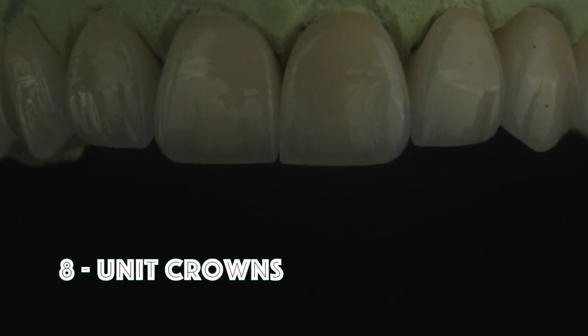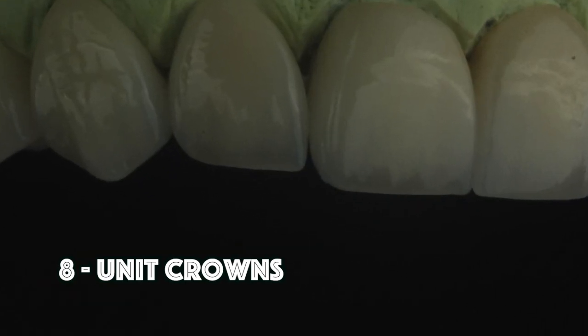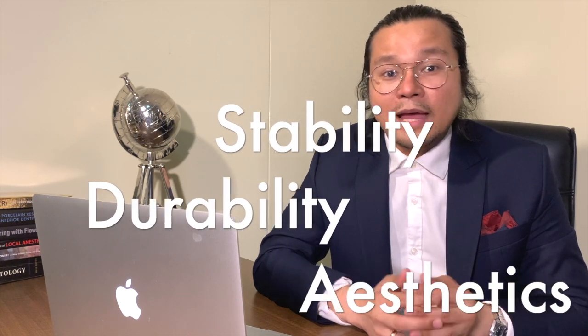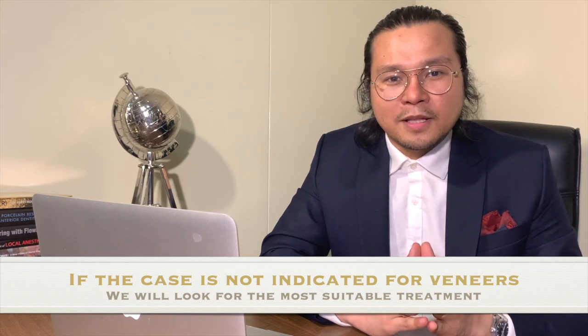For this case, we did 8-unit crowns. It's no longer veneers, it's purely crowns. Number 1, it's root canal treated. Number 2, the damage is too big. So it requires stability, durability, and also aesthetics. I actually love doing veneers, but if the case is not indicated for veneers, then we have to make sure that we give the best treatment, no? Which is, in this case, again, a crown.